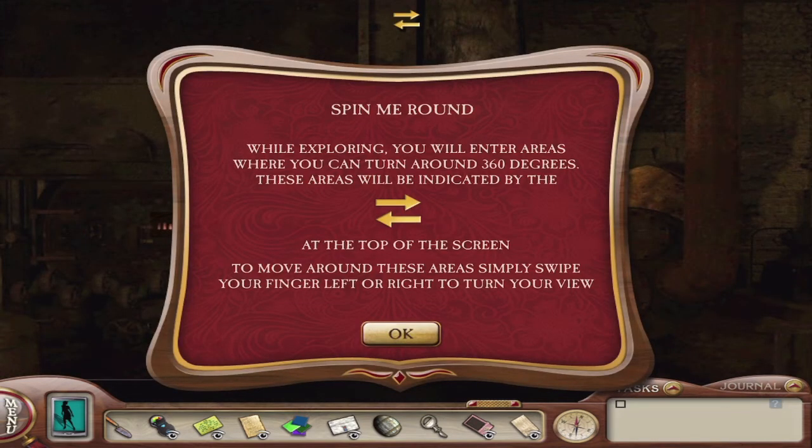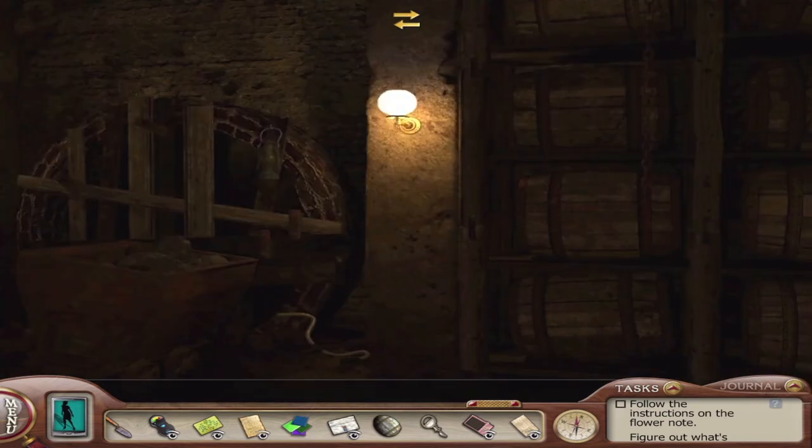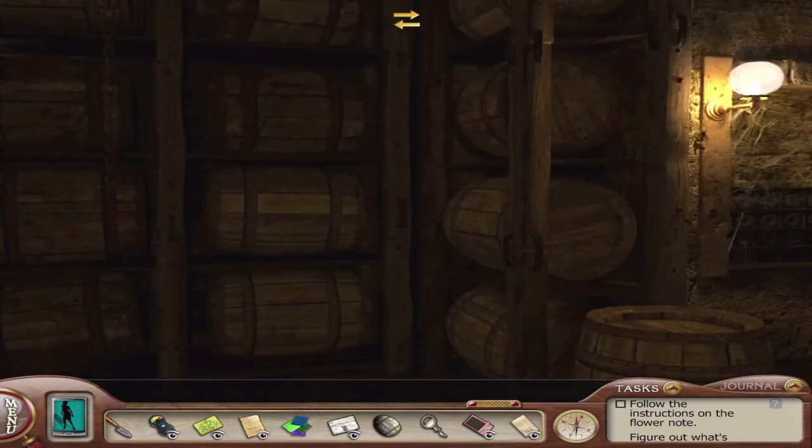Spin me right round, baby, right round. Okay, so while exploring, you will enter areas where you can turn around 360 degrees. These areas will be indicated by the arrows at the top of the screen. To move around these areas, simply swipe your finger left or right to turn your view. And I'm trying to do that. I want to go over here.